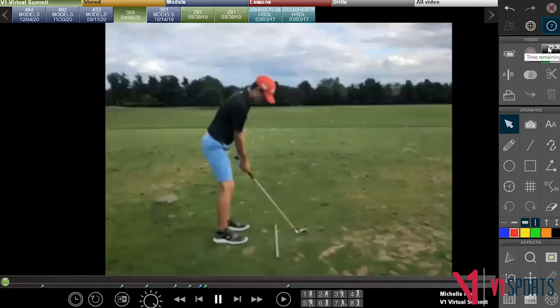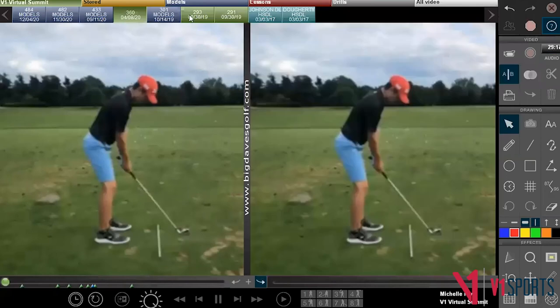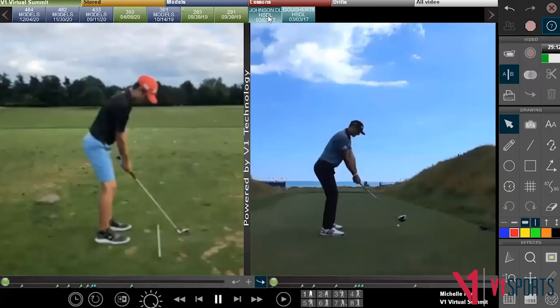It's telling me the countdown timer. I have 30 minutes to conduct the lesson. Everything that I say, draw, bring into the frame is getting recorded. It's essentially a screen recording with a voice recording attached to it. So I can do any comparisons I like. I can bring in any models I like. It's really up to you what you want to do during the lesson.